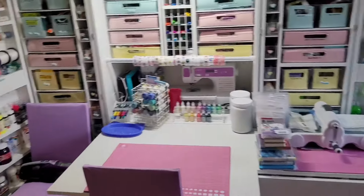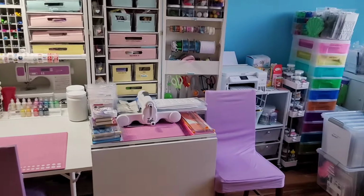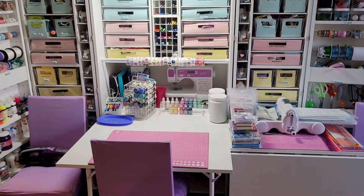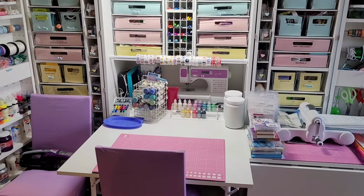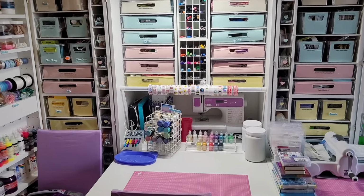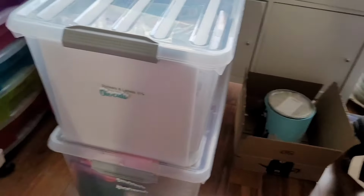It's not fully tidy, but I just wanted to show you guys how I try to keep it fairly organized with solutions on the side here. Hopefully that helps anybody in case you're doing some organizing. Maybe you're also in a small space situation. So without further ado, I'm going to show you some of my storage methods next. Just ignore this stuff over here, guys.